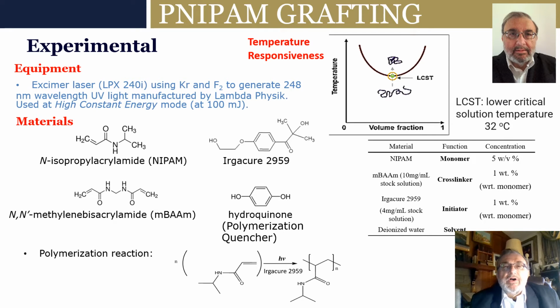With the thermally responsive hydrogel, this material has a lower critical solution temperature, LCST. And for this particular material, it's 32 degrees C. You can see here the behavior. So if you are below the LCST, the material is in a swollen state, so it's expanded. If you are above the LCST, then it shrinks or deswells, and this allows for going from a closed gate to an open gate. And that will occur at the higher temperature.